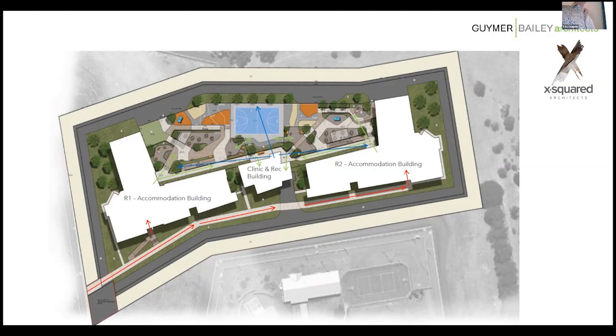And the courtyard, as it was a consequence of the two wings, established the courtyard. Was that generated through the design, or was that given? We established it through the design. Part of it was that we have the women's prison here, and we didn't want the acoustic issue of people shouting over the wall at each other, if that makes sense.